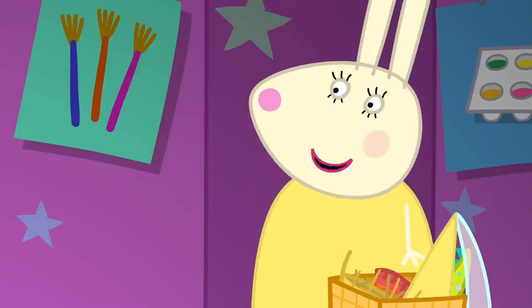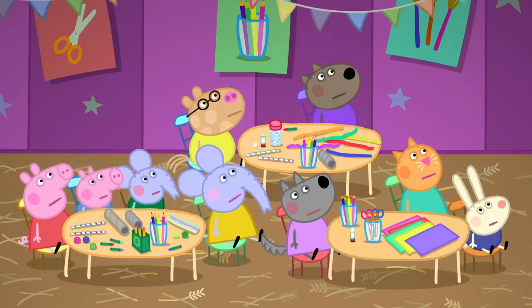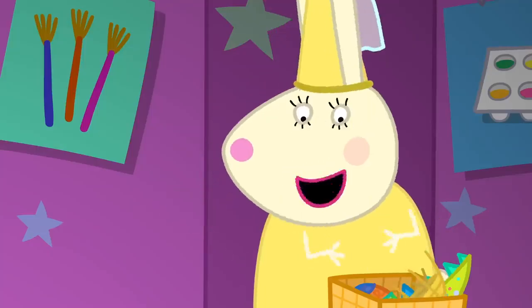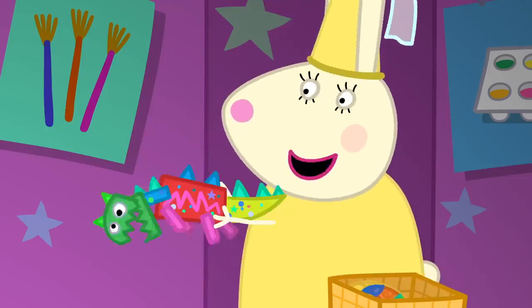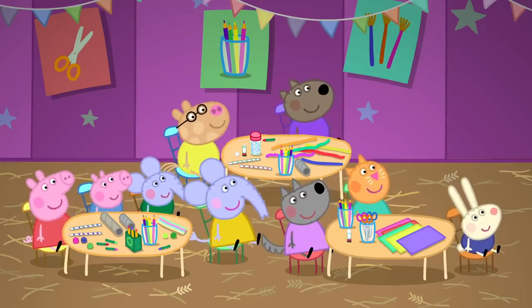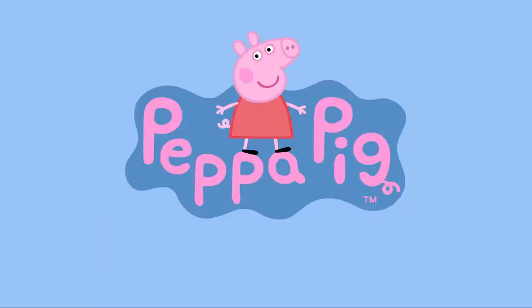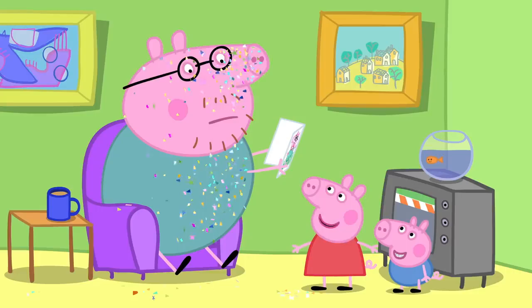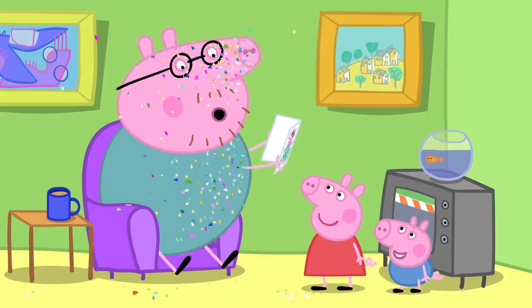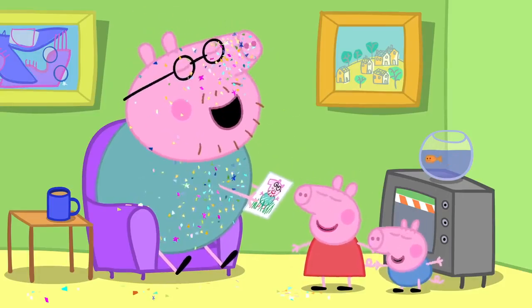Today, we're going to learn how to make something from the olden days. Who wants to make a basket? Okie dokie. How about knitting an olden days hat? How about a dragon? Me! All the children are making dragons. What a lovely card. Open it. Ah, glitter. Yes, we used all the glitter. How wonderful. Daddy Pig loves glitter. Everyone loves glitter.